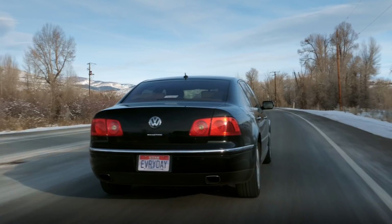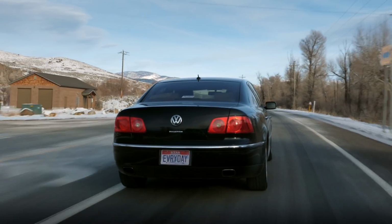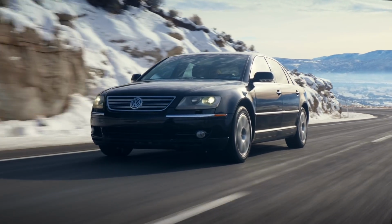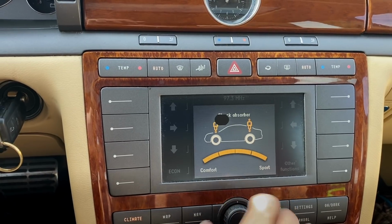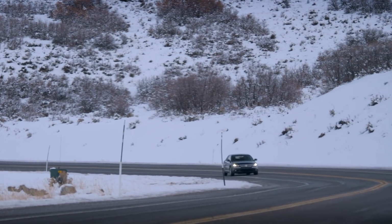I just want to bomb through continents, which is essentially what it was designed to do. You don't feel a thing. I've been on this section of road in other cars, and you're beat to death, and not in the Phaeton. It just smooths everything right out. Great. It also has adjustable suspension. That's pretty cool. I can go in here and I can turn it from comfort where I am now all the way over to sport. This car finds more capability than you would think when you first start driving it.